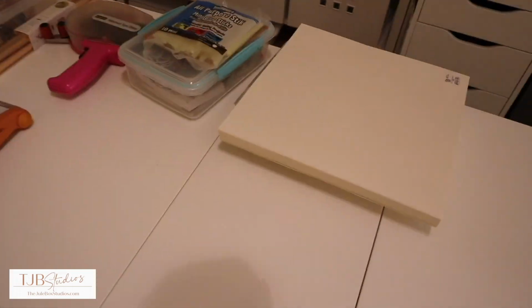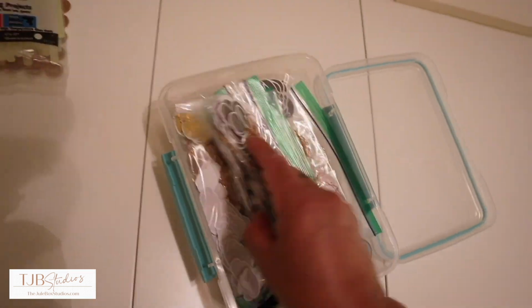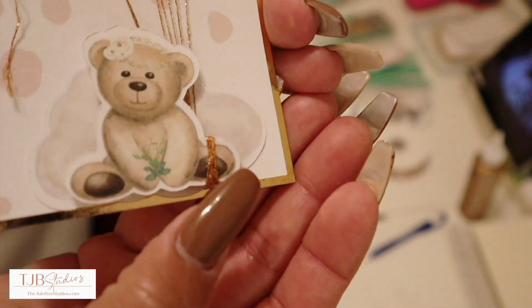So I finally got to pull out the white table that we got from IKEA, and I pulled out everything that I had, just laid it out on the table so that I can get ready to sit down that night and put some stuff together. I was able to put a reference cover together so that I know placement of everything.